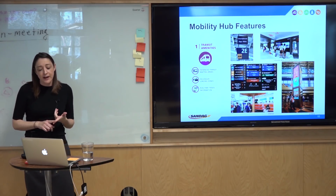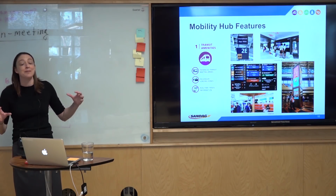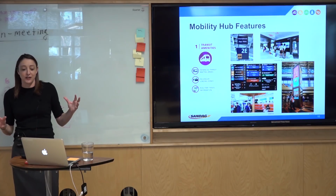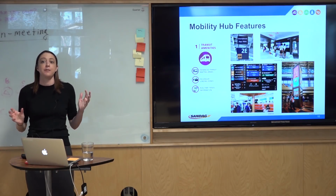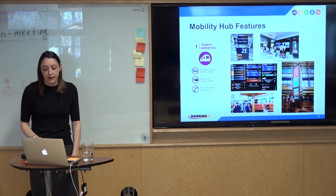So making sure there's Wi-Fi at the transit station. I'm working really hard to figure out with Midcoast engineers how we could get something like that to happen at the trolley stations for this new Midcoast extension, even if it's just on a pilot basis. We're in the 21st century. We need to remain connected and charged up.